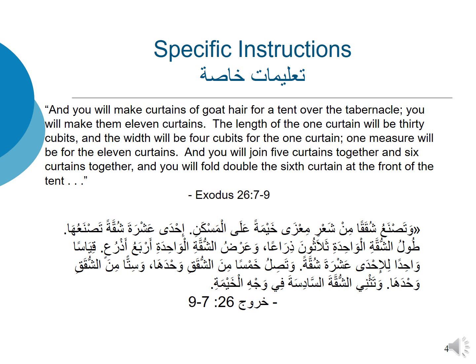Curtain here means a covering. So we see here from Exodus 26 verses 7 to 9 there would be 11 curtains altogether. And they would all be the same size, 30 cubits long and 4 cubits wide.